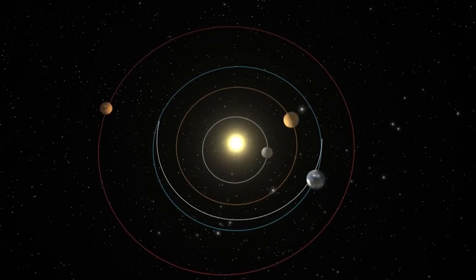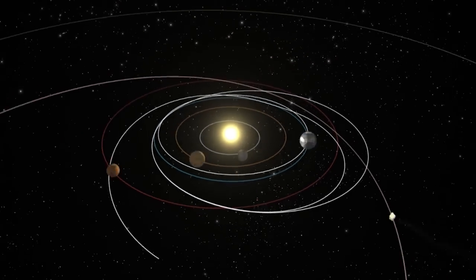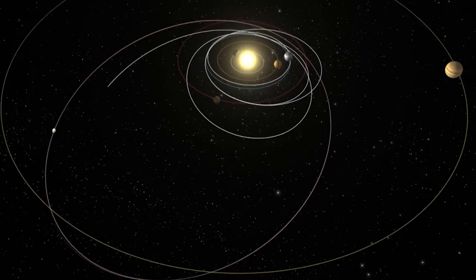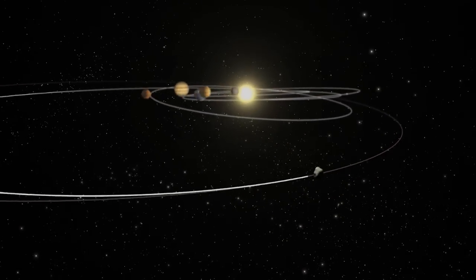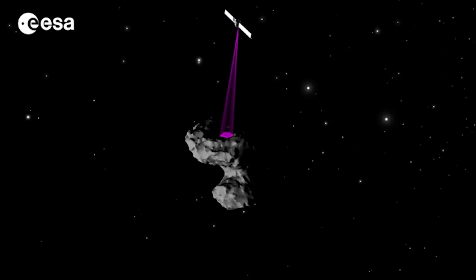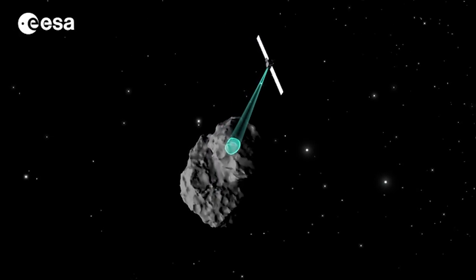The Rosetta mission has been over 20 years in the making, and first blasted off in 2004, taking over 10 years to catch up with the comet. It's now reached there and is over 500 million kilometers away. Now in orbit around the comet, Rosetta has been carefully mapping the surface, trying to find a place for the Philae lander to set down.